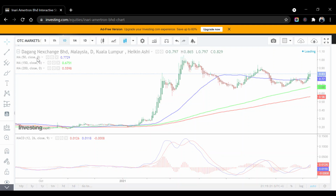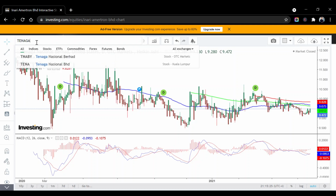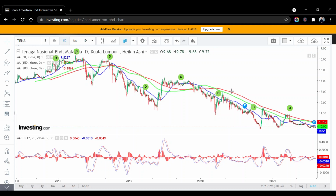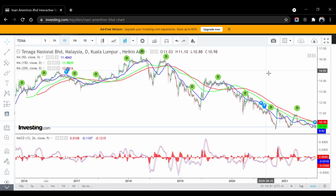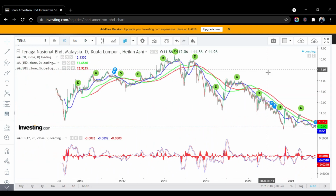We're able to look at the TENAGA. Okay, maybe not that one. That one is the OTC, TENAGA National. All right, so what about the TENAGA? TENAGA is actually a stock that I've been owning. So you can see TENAGA is obviously on the downtrend.